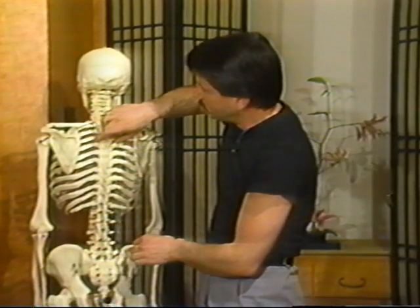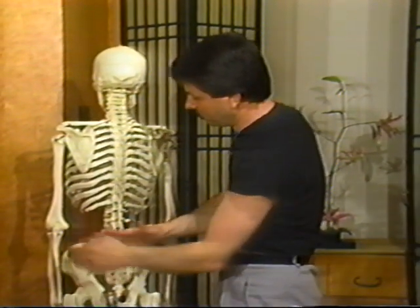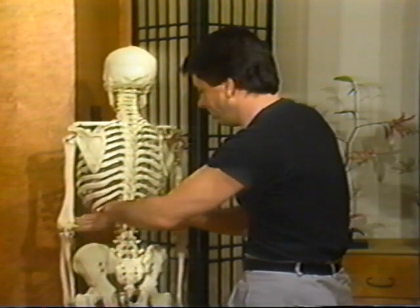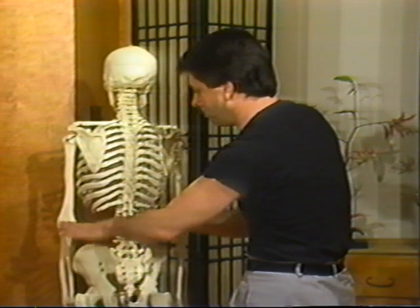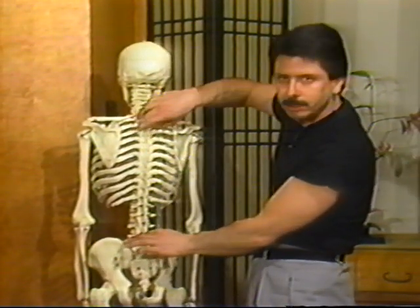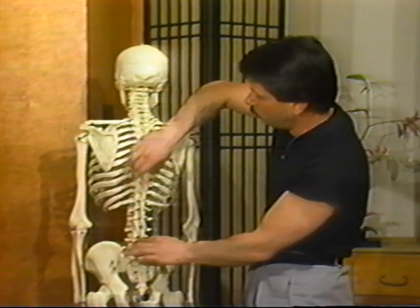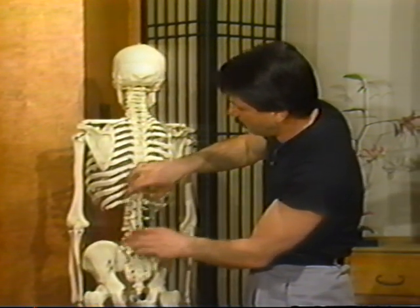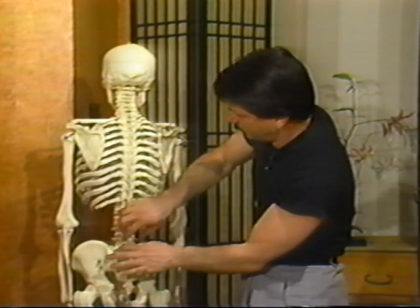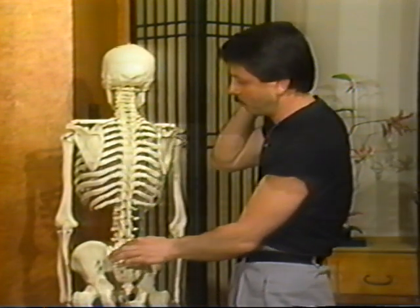Between the starting point and the top of the pelvis, which you can feel once again with your fingers as you're coming down, working down the back, you can feel your fingers stop at the top of the pelvis. There are 13 points. The top ones are between ribs, and the bottom ones are on the lumbar vertebrae down here, between the vertebrae. Okay. All of them are on the back strap point.